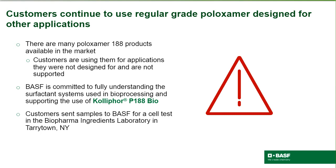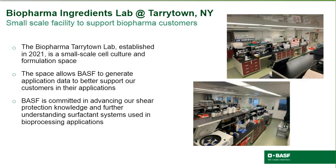And so we asked them to please send us samples of that batch to our lab. And we actually started doing the testing. So let me actually introduce you to our lab.